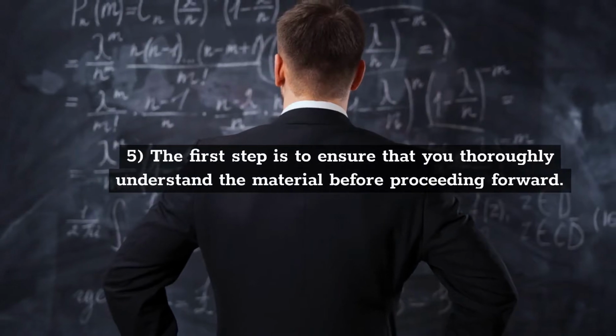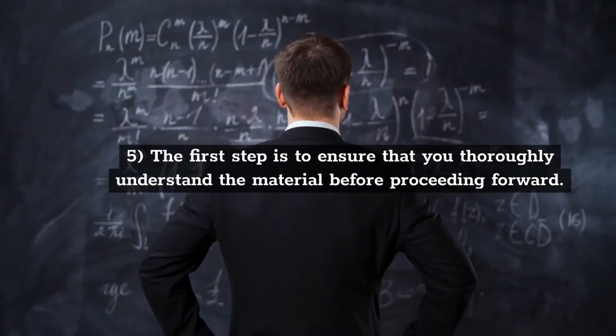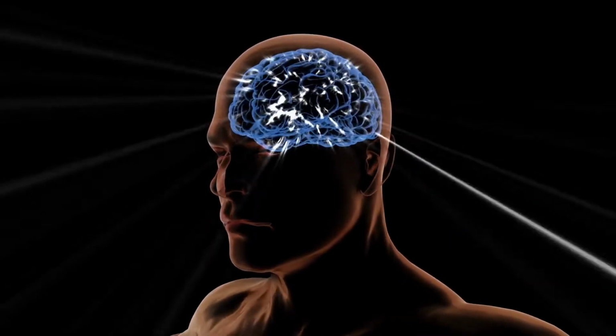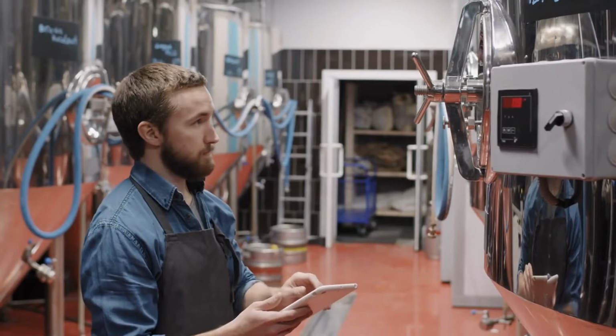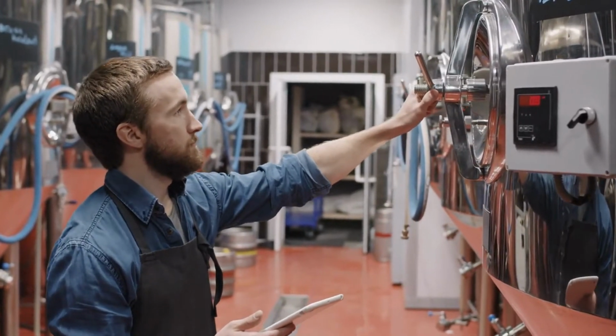5. The first step is to ensure that you thoroughly understand the material before proceeding forward. Information that is arranged and makes sense to you is simpler to remember. If you feel that you don't grasp the content, spend some time learning it before attempting to memorize it. Having a complete understanding of how something works will make it easier to recall anything about the said topic.